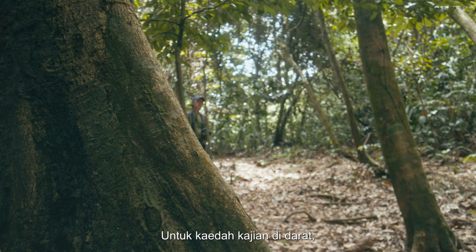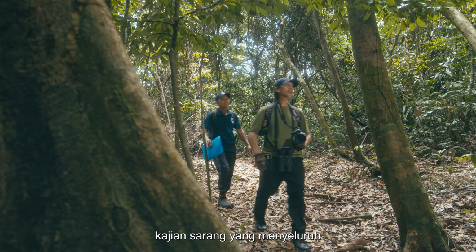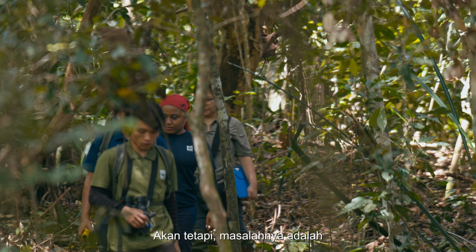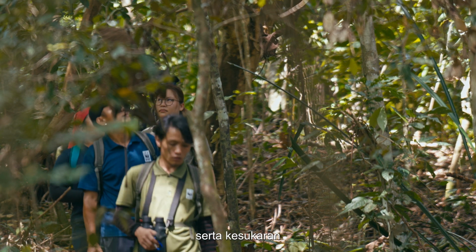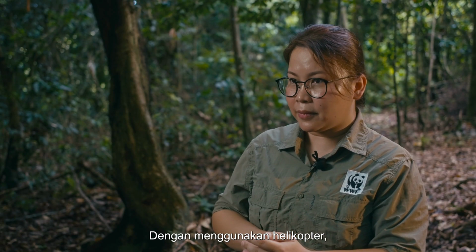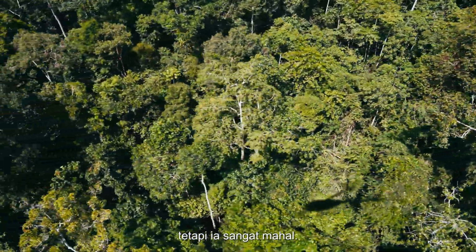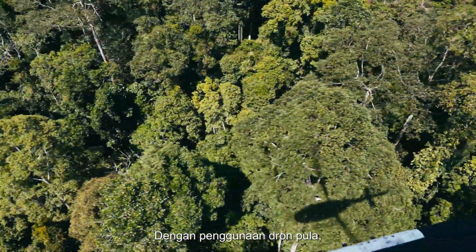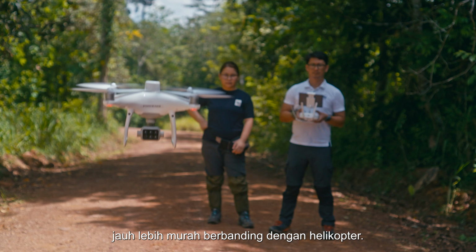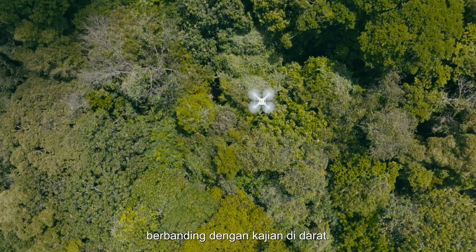The first one is ground survey. You can do a thorough nest survey by looking at different forest strata. But the problem is that it is limited by manpower as well as difficulty in accessing remote areas. For helicopters, you can cover large areas, but it is very expensive. Using drones, we can overcome these limitations because a drone is way cheaper than a helicopter, but at the same time, it can cover larger areas compared to ground survey.